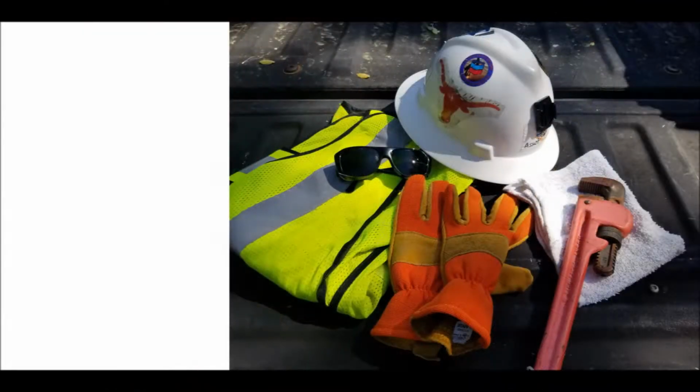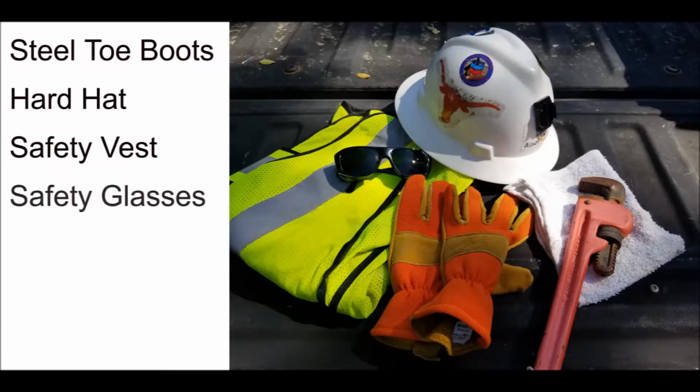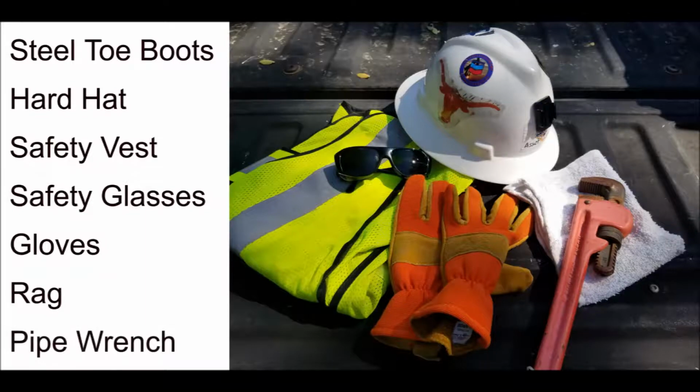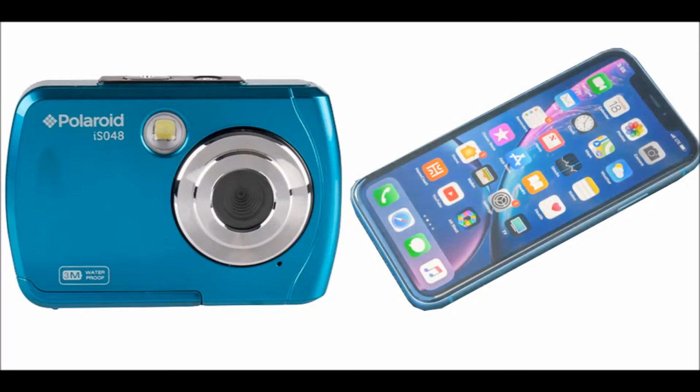Pipe yards and most oil and gas facilities require personal protective equipment to enter the property. Always confirm the required equipment when scheduling your inspection with the on-site contact. Standard personal protective equipment includes steel-toed boots, hard hat, safety vest, safety glasses, gloves. It's also helpful to have a rag to clear any stencils or pipe markings and a pipe wrench to help remove thread protectors. Photos can be taken with a digital camera or with the camera on your phone.